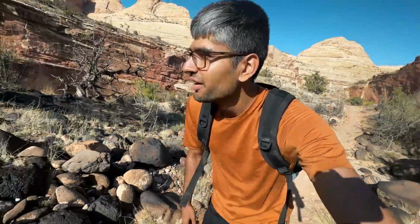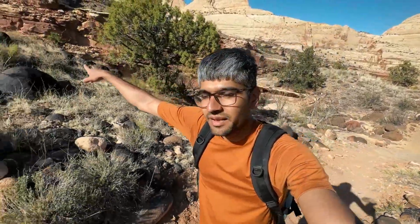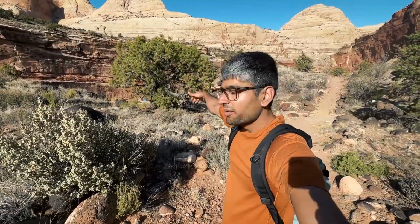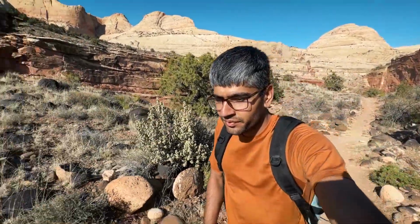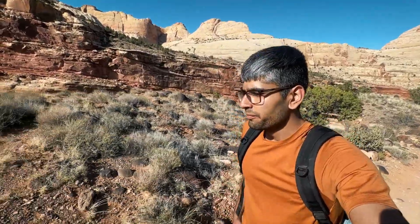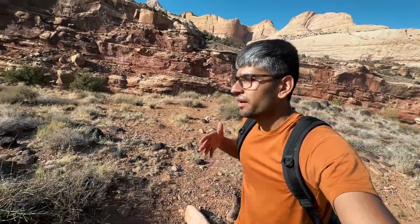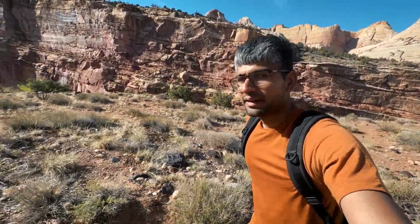Heading back to our car. We went all the way over there. That's where Hickman's Bridge was. And we came down to the road, and that's where this trail starts. And this will lead us back into the canyon and to our car. We could have taken the road, but that goes past where we parked and then comes back around, so I think it ends up being even longer.